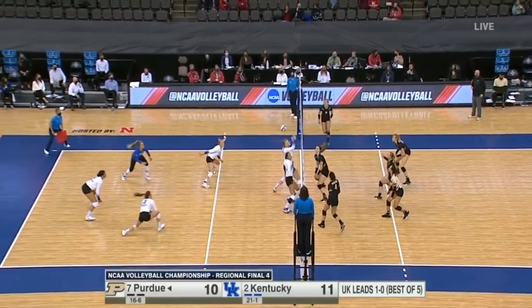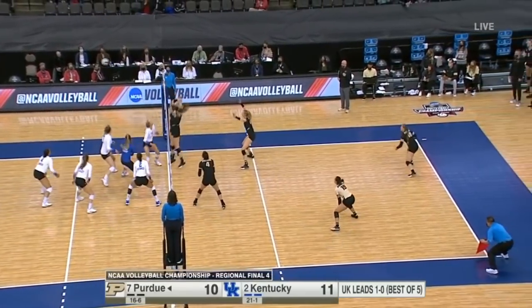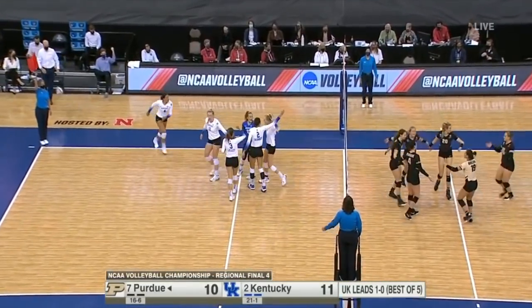Nice dig in the right back by Cleveland, giving Purdue a chance off speed. Taken and controlled that time by Lilly. And off the block and out of bounds.